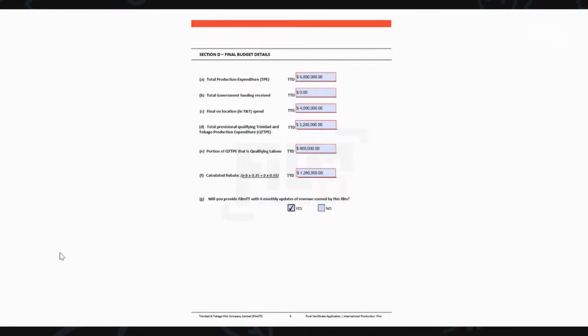Will you provide FilmTT with monthly updates of revenue earned? So you see this question here, section D, G. Will you provide FilmTT with 6 monthly updates of revenue earned by this film? If you tick yes, please understand that you are bound by this document to provide FilmTT with updates on your film. So it's always great to know that films that have come through the program are performing really well, even if it's not in Trinidad and Tobago. But data and reporting is a very fundamental part of moving the industry forward. If we know how well you've been performing, even if it is that you screened at a film festival in Czechoslovakia, tell us. We want to know, because we want to celebrate that with you. That is a milestone, right? So if you tick yes to this, I would like to be updated every 6 months about how your film is doing. I thank you in advance.